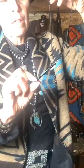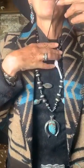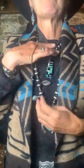This is a Zuni inlay. Beautiful onyx. There's sterling, mother of pearl, coral, and turquoise. And that will layer in with just about anything. It stands on its own, but it'll layer in beautifully as well. I have a flipped petal there. There we go. Very nice. Clean, very nice.